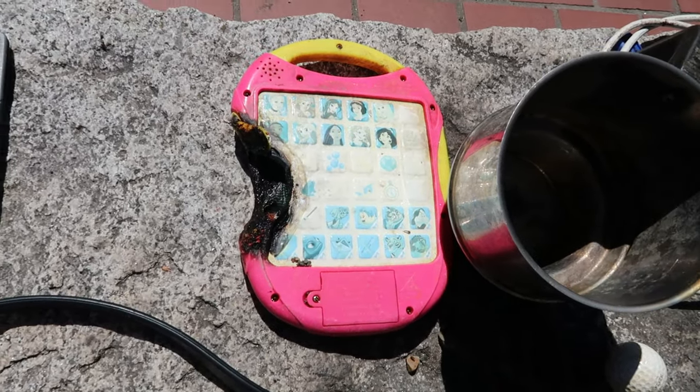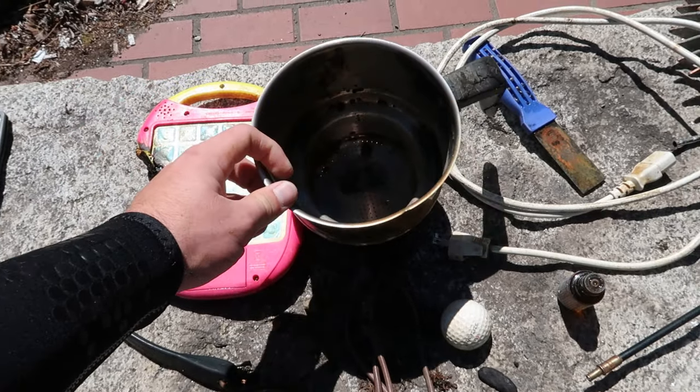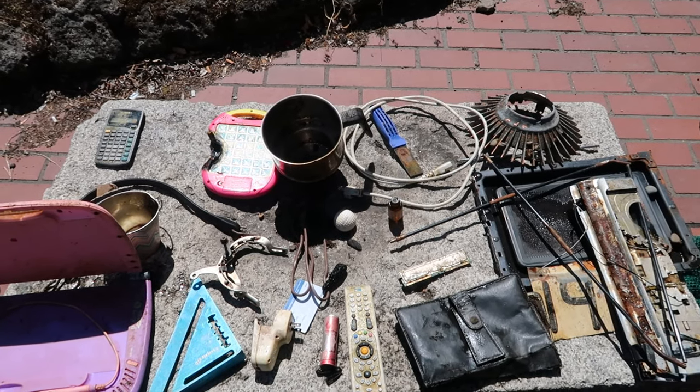And then we got some more kids' toys and a calculator. And then we also have this mug over here, which is freaking massive. I don't know who ever drank out of that. It's huge. But yeah, that's all this stuff. I'll give you a nice little overview. And then we're going to hop into my favorite finds of today.